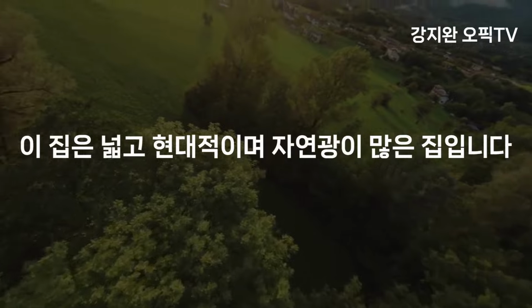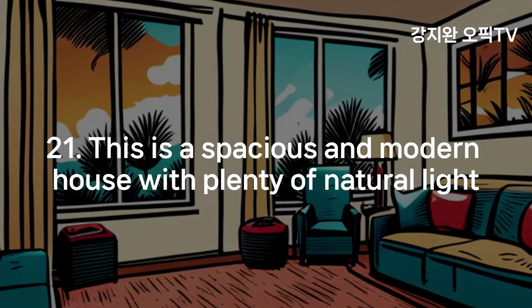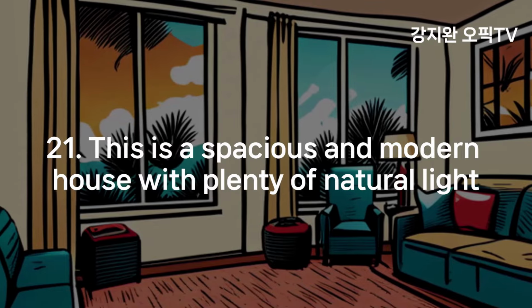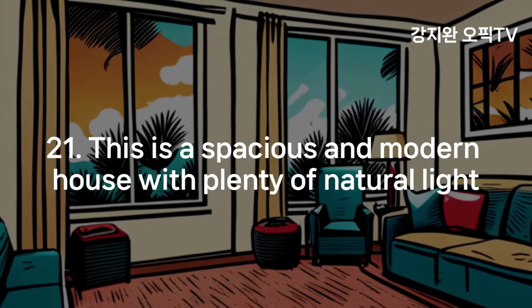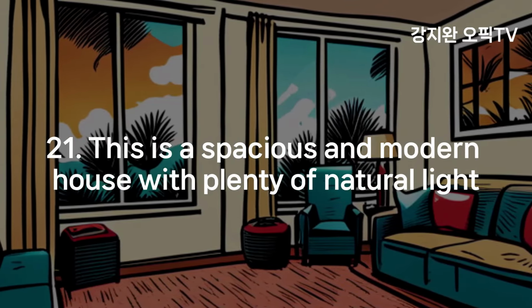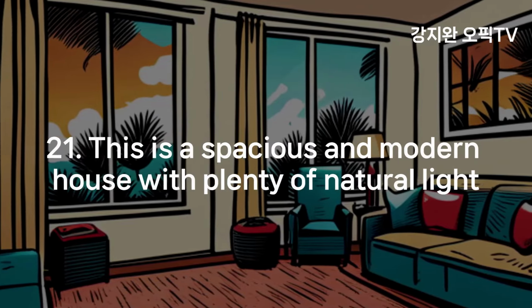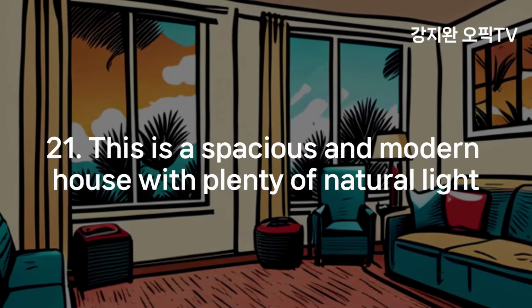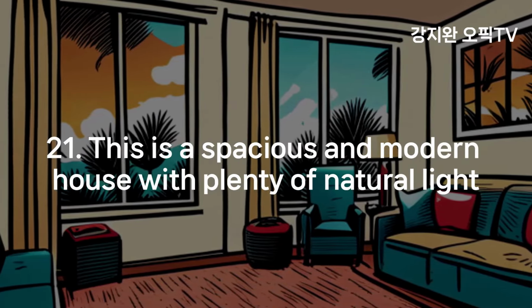This is a spacious and modern house with plenty of natural light.